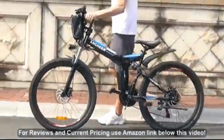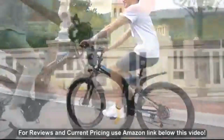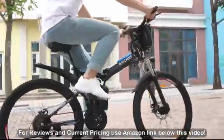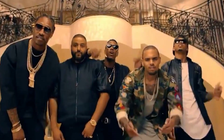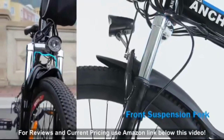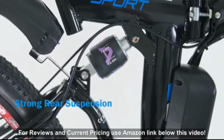Coming in at number 5, we have the Shear 26-inch folding electric mountain bike. Now I've seen this bike range from $600 to $769. I guess it's based on what platform you buy it from. Now one thing I like about Shear is features. And Shear has more features than a DJ Khaled song. Seriously. You get a horn, you get lights, you get suspension in the rear and the front. You get all kinds of things, but the one feature that Shear won't give you is a comfortable seat. Doesn't make sense to me, but anyway.